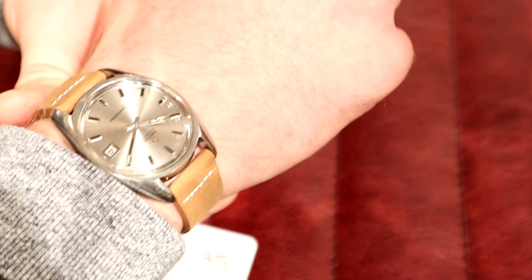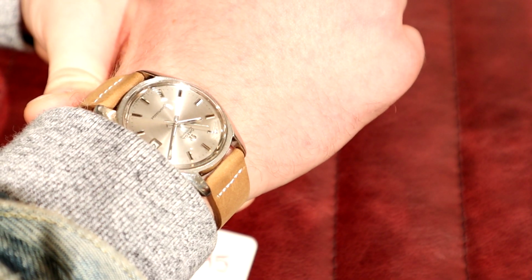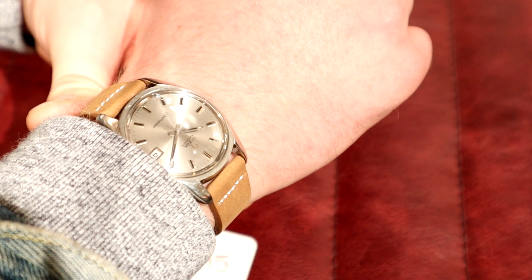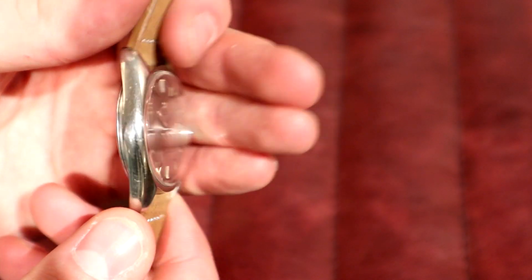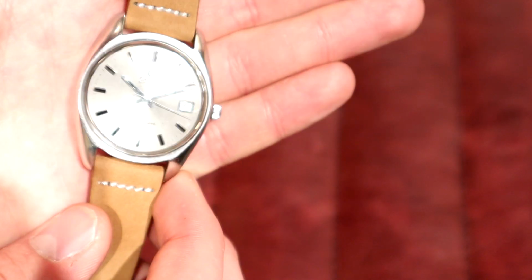So in terms of those dimensions, that's exactly the same as the Rolex Datejust. It's only 11mm thick and 18mm lug to lug, so really, really good on the wrist as well. So if you're looking for an Omega Seamaster and you want something slightly different, I think this ticks all the boxes because of that silver dial and the fact it's all original and it looks absolutely stunning. So I wouldn't pass on this one.